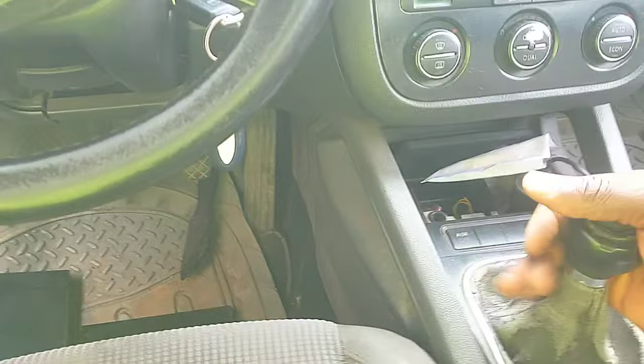Guys, this is not fixed here. That is a manual transmission car that will not go into gear when it starts, but it goes into gear when it doesn't start. So what could be the problem? I have seen this kind of problem before in this Jetta, and if you have this very problem here, I'm gonna be giving you a very simple trick you're gonna try before tearing anything apart.